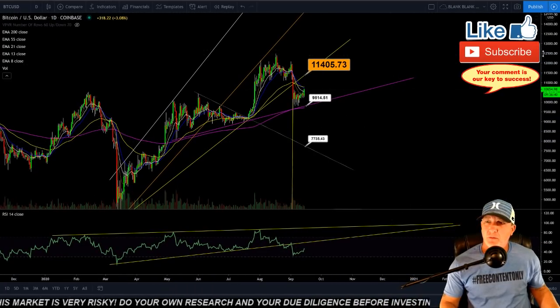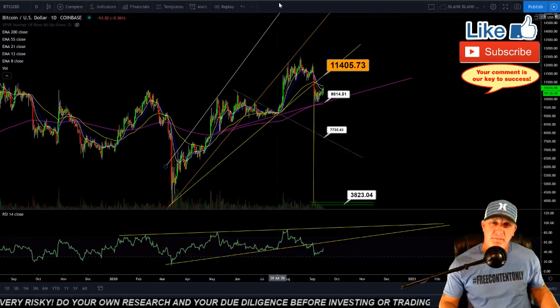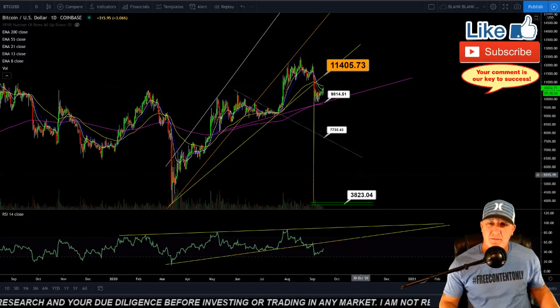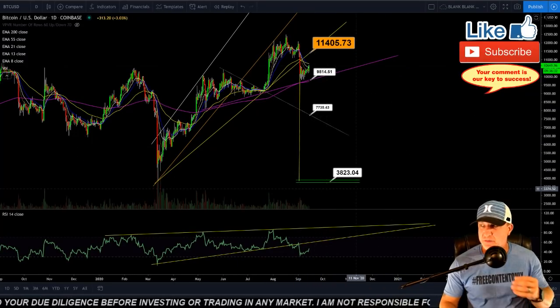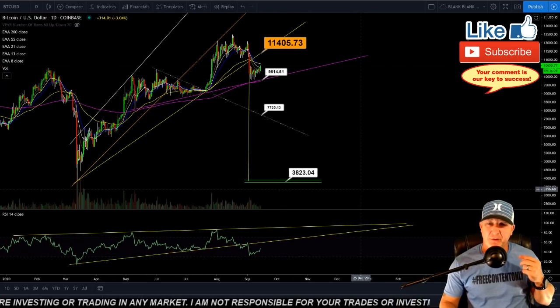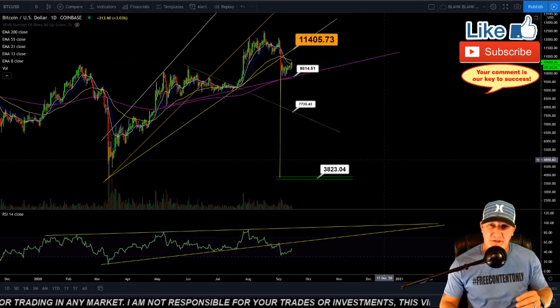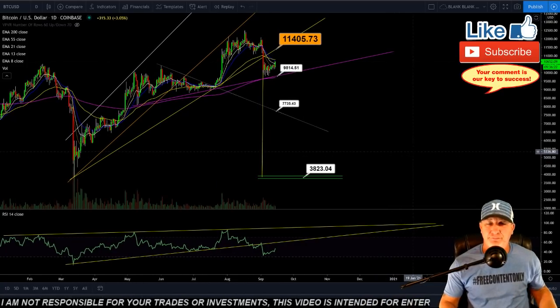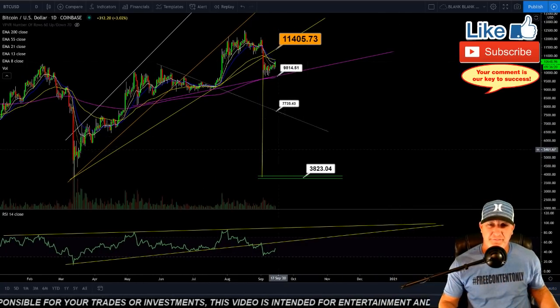Now, we've been watching this for quite some time. This falling wedge that we broke out of right here, the measured move of that is all the way down into the $3,000 range. I know a lot of people think that's impossible. If you do think that, then you probably shouldn't be trading, because you should be looking at everything.